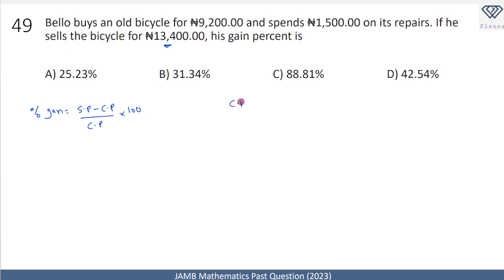The mistake that some students will make here is just making the cost price 9,200 because he bought it for 9,200. But you have to consider that after he bought the bike, he also had to do some repairs which cost him 1,500. So the amount of money he spent on getting the bicycle ready before he could sell it is 9,200 plus the repair cost, and that is the total cost price, in other words the amount it cost him to get the bike ready for sale. 9,200 plus 1,500 is 10,700. So we know the cost price is 10,700, and we now know that he sold it for what?